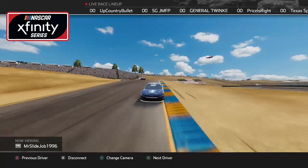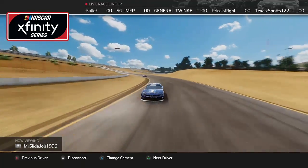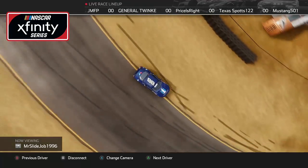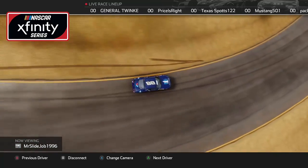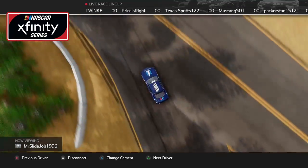Speaking of colors, we got a lot of different looking paint schemes out here on the track today. Really when you sit there and watch it, you start to admire what you see out there. Even some of the most basic paint schemes actually look the best out there. Yeah, definitely.